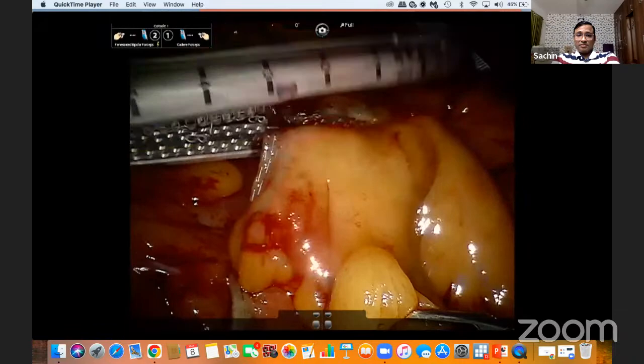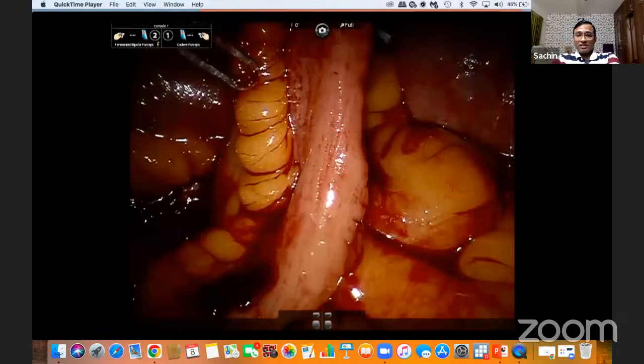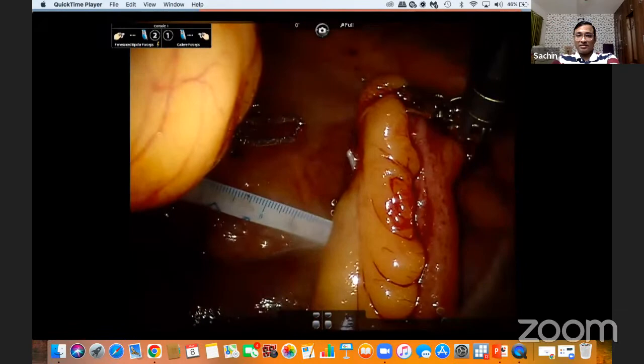Now what I do is I take a stitch on the distal end of the bowel, where we are going to do an enterostomy. So this is the conduit. The ideal length of the conduit, I don't measure with the tape. What I do is I bring it to the anterior abdominal wall, where our stoma will be located. So the assistant presses the anterior abdominal wall. So this is my stoma.